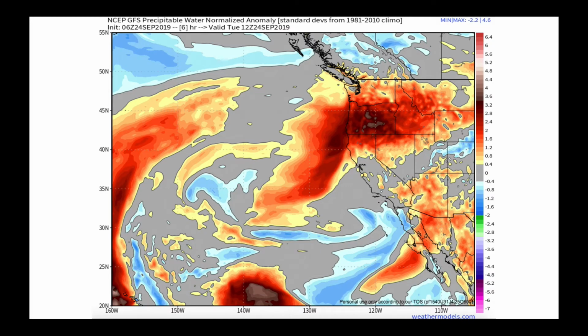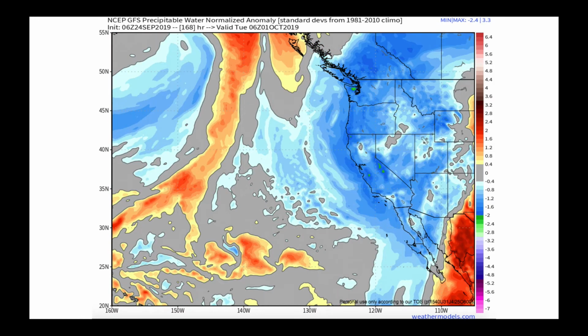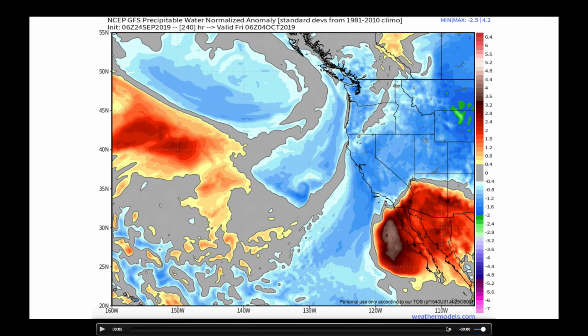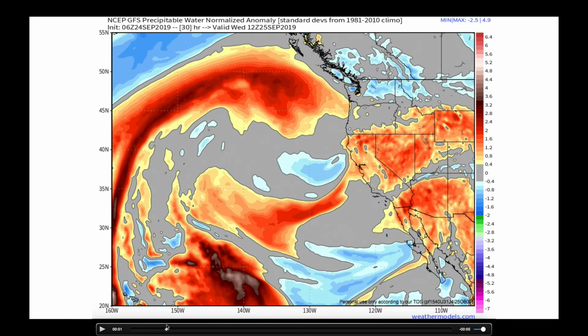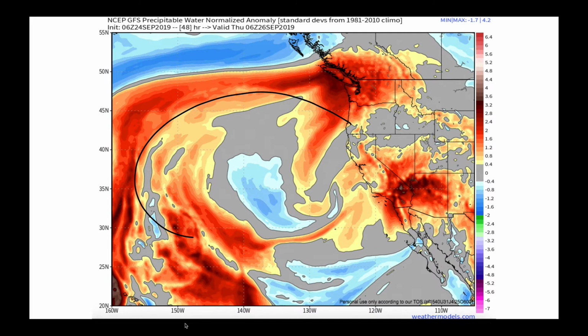Okay, to show you the moisture and where it's going before then, take a look at this animation. What we notice here is that the flow is going around that bigger ridge initially, and then it changes up once we get past the middle to end of this week. So what am I talking about? Notice that as we get into Tuesday, Wednesday, and Thursday of this week, you can just see the flow coming around something like this. That's why we do have active weather.